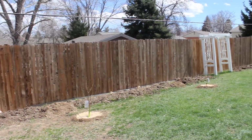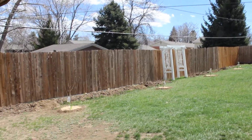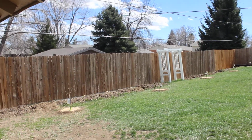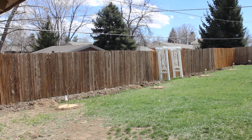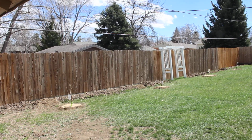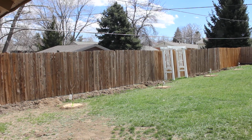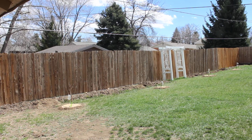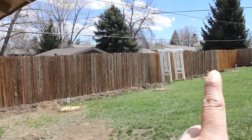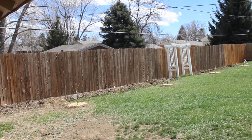Along the back fence, we have a very specific plan. As you can see, the fencing here, this is our fence, what we inherited when we bought the house. We power washed it, sealed it with linseed oil, so the fence itself is in very good physical shape. However, it's not very pretty because you can see different sections of the fence use different kinds of boards, so it's a little mismatched.